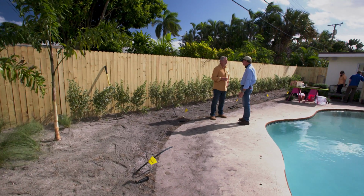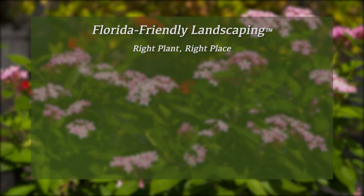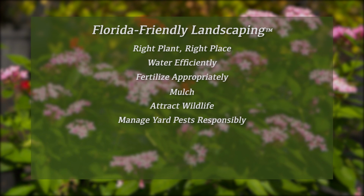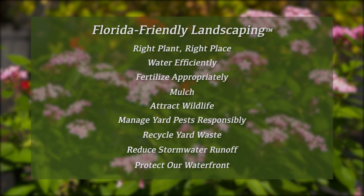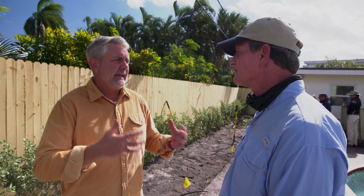There are 9 Florida-friendly principles that you can implement in your yard. Right plant, right place, water efficiently, fertilize appropriately, mulch, attract wildlife, manage yard pests responsibly, recycle yard waste, reduce stormwater runoff, and protect the waterfront. The great thing about each one of these is they all help create a sustainable yard without harming our natural resources.